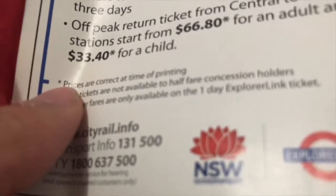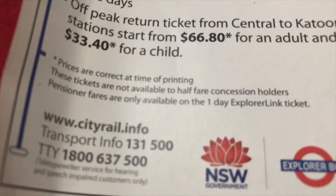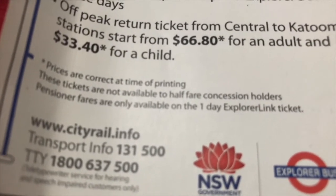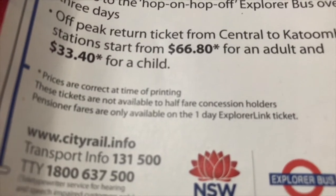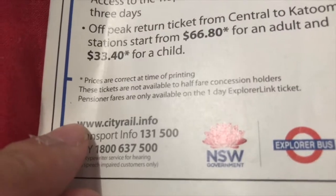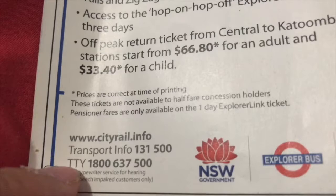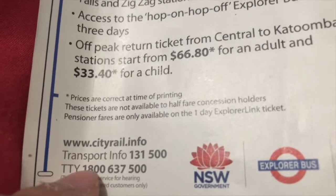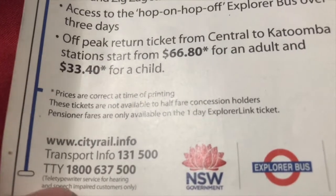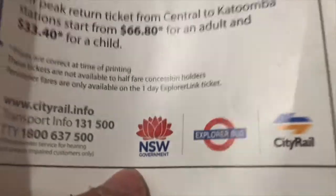An asterisk bullet says prices are correct at time of printing. These tickets are not available to fare concession holders. Pensioner fares are only available on the 1 day Explorer Link ticket. And here's the website: www.cityrail.info. Transport info 131-500, TTY 1-800-367-500, for hearing impaired. Explorer bus, CityRail, New South Wales government.